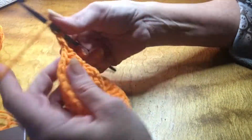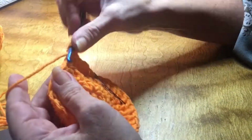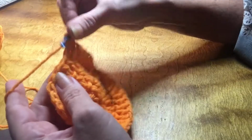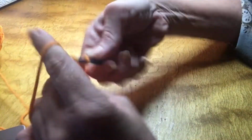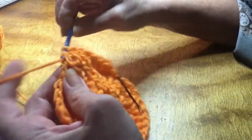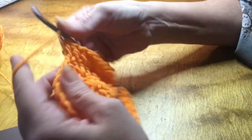So in my next double, I want to work 2 double crochets. 1, 2. And then I'm going to do 1 double in the next double crochet. And I'm going to do 1 double in the next double crochet. And then back to 2 doubles in the next one.